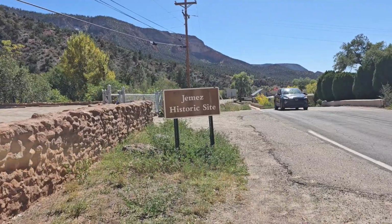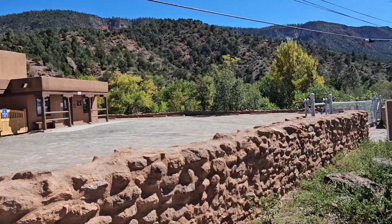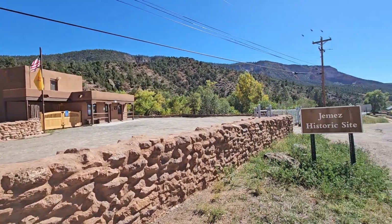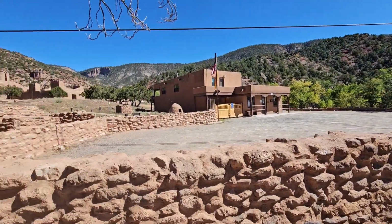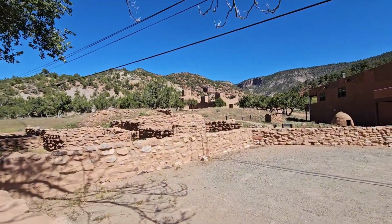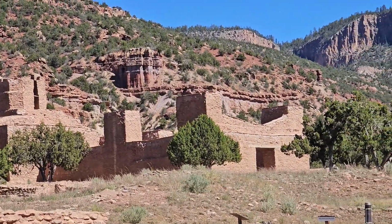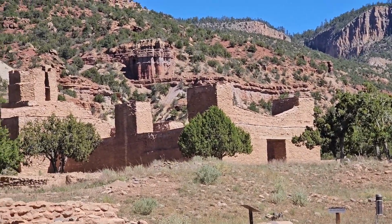After that, we stopped at Jemez Historic Site. This is the pueblo I was telling you about, the remains of a village built around 1350 AD by the Walatowa people. It was closed on Mondays and Tuesdays, but I still grabbed a quick look from the outside. Even from the road, it's stunning, and you can just feel the history. Amazing. I can't believe how old this place is. It's pretty cool.